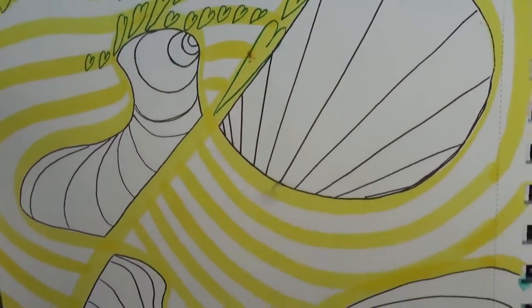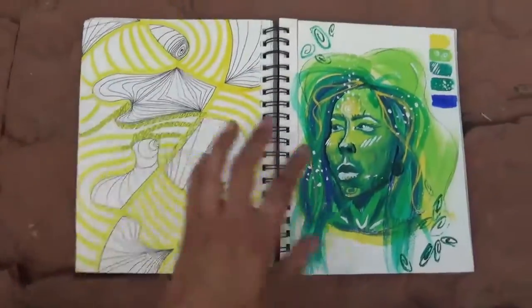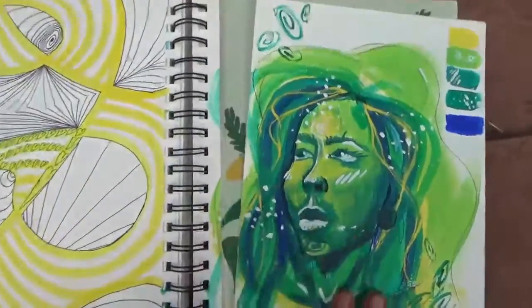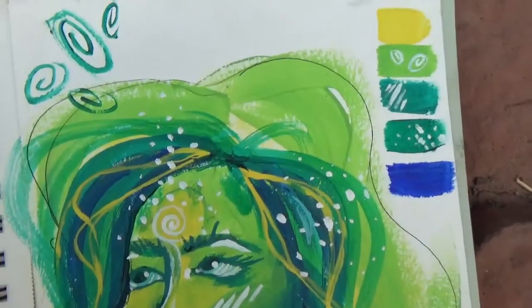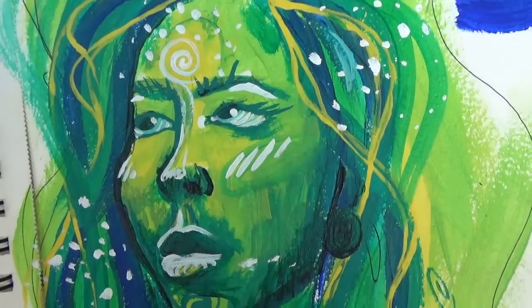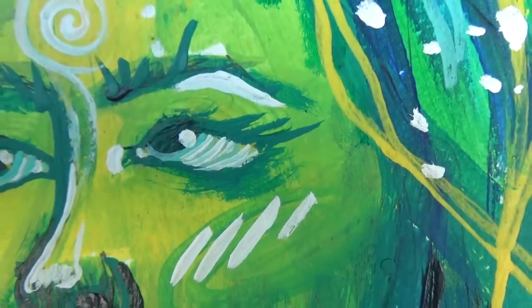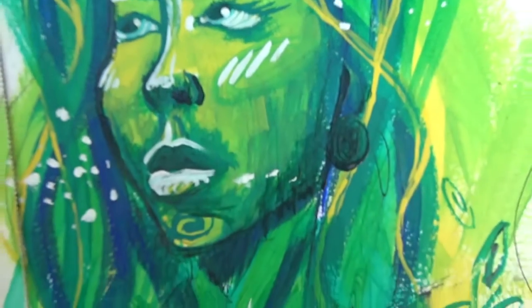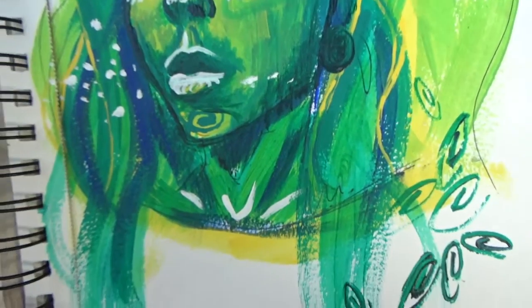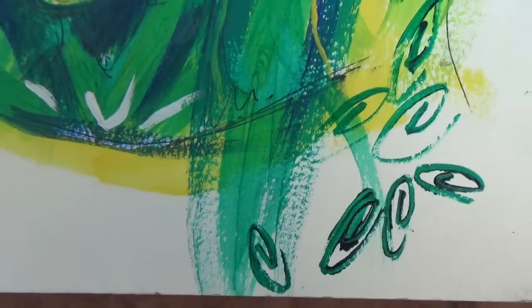I just like this page. It's calming. This is acrylic, this is marker. So, this is one of my favorite pages too. It's very cosmic looking. And I love her eyes. And this little spot too, I like the spirals.